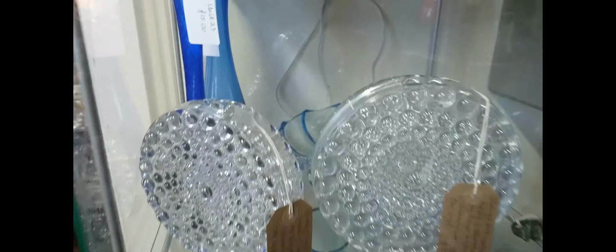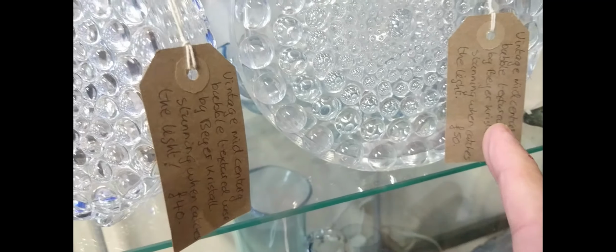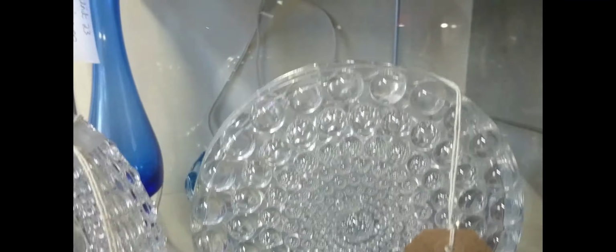This little cabinet's going to be good. It's got some interesting things in it. I've not seen these before, and it says there by Bayer Crystal. I think that's German. But yeah, they're really unusual. I'm going to try and find those because I've not seen them before ever.